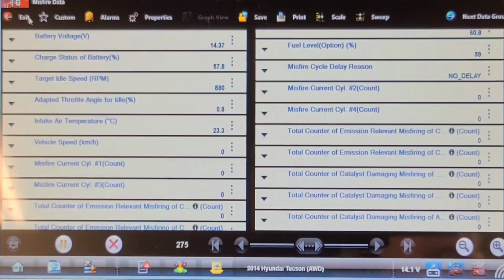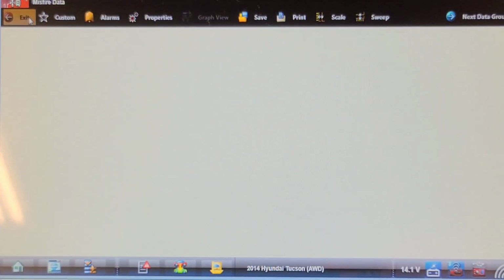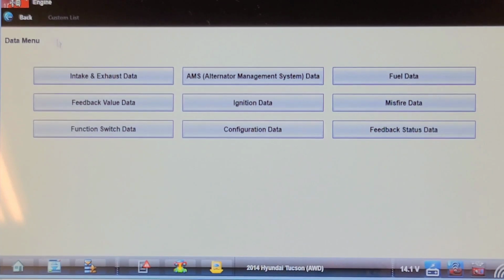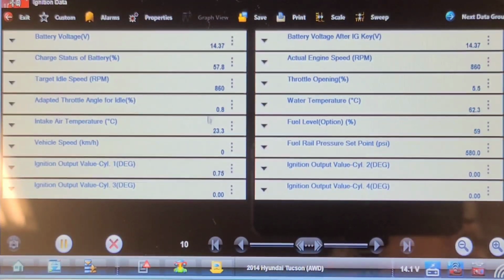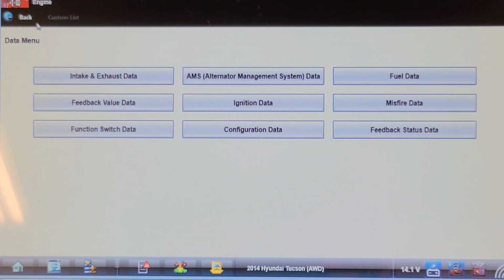The knock sensor is under the intake manifold. I can't see it from the top. I'm about to lift it up on the hoist to look at it. In the ignition data list, there is no knock sensor activity, but it does have spark timing for each cylinder. You can see it's adjusting the spark timing probably to stabilize the idle speed. Why wouldn't they have knock sensor activity in this ignition data list? It's not in the misfire data list.